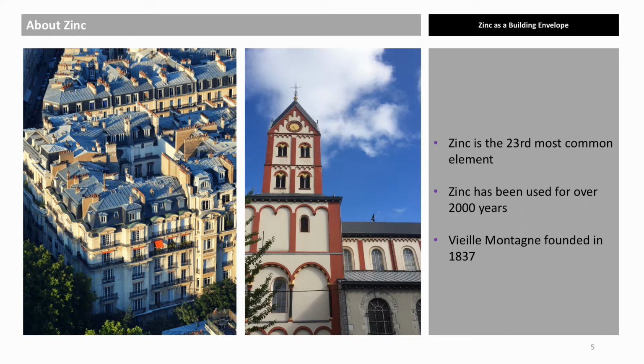Zinc ore is relatively common. The richest areas are Peru and Canada, but zinc mines do also exist closer to home in Ireland and Sweden, and up until 1949 in the North Pennines. Traces of zinc were even found in the ruins of Pompeii. VMZINC has been produced continuously since 1837.